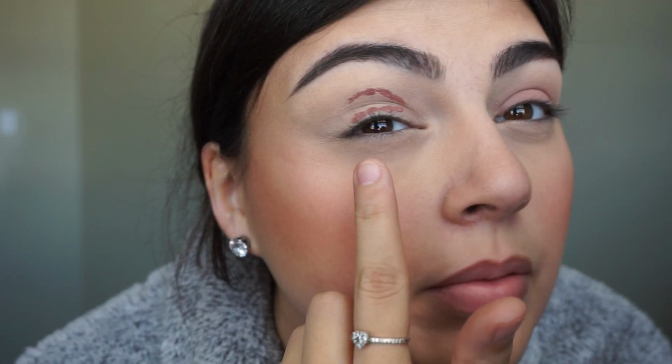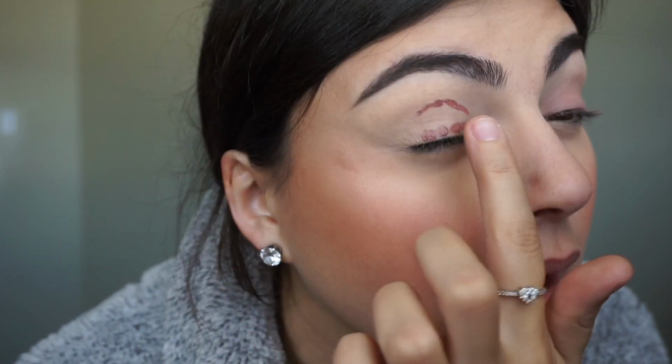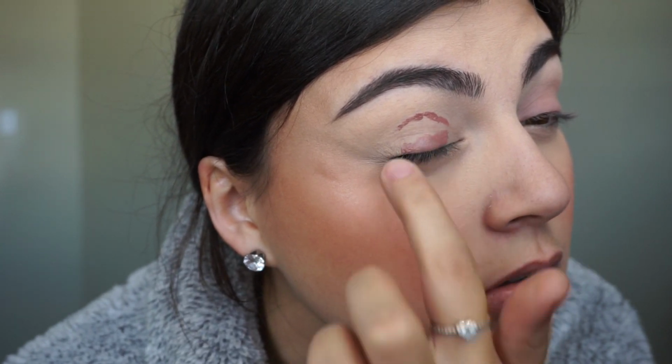Okay, I really like how creamy these are. That's definitely nice. Like, look at that. That's the color from the tube. That's after it blends out. I don't know. Maybe I'm just being very judgy. Like, they're different colors. Or maybe this is oxidizing. I don't know what's happening. This is crazy. Okay, next we're gonna move in with this chubby stick.